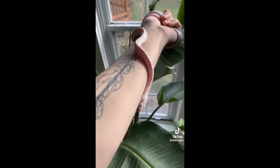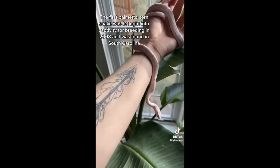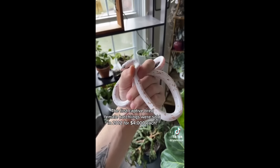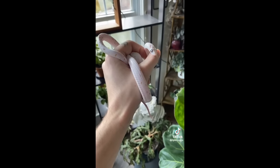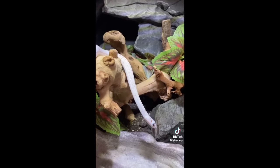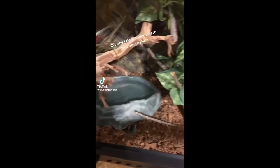And what's really interesting is the first palmetto corn snake was brought into captivity in 2008 for breeding and was found in South Carolina. And the first female hatchlings that were captive bred were sold in 2012 for $4,000 each. Corn snakes make great pets, and I would highly recommend getting a palmetto corn snake if you are looking for a cool morph. They're really cute. Oh boy, I do wonder where my corn snake is.